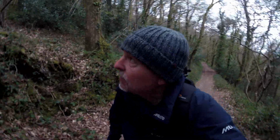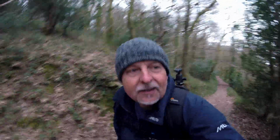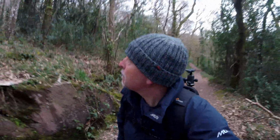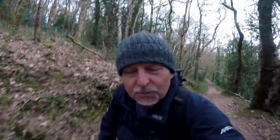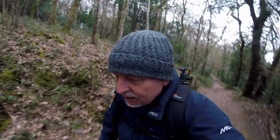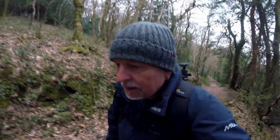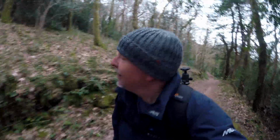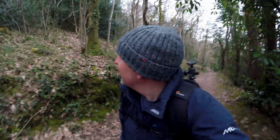Well, I think I'm going to have to give up on the woodpecker. Looks like rain. Bit of wind just came through, a little bit of spots of rain. I might have got some photos, but it'll be silhouetted against the sky, so we'll see what we get. Anyway, onwards. Let's see what's next.